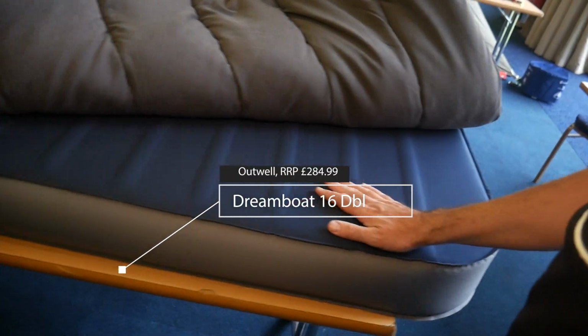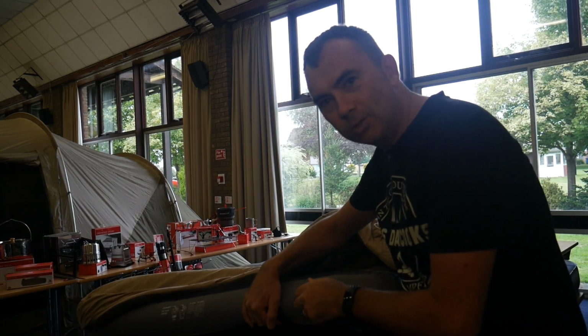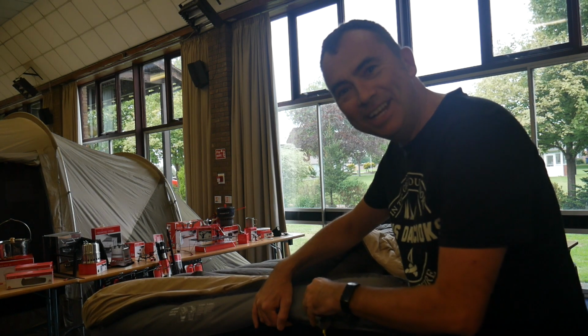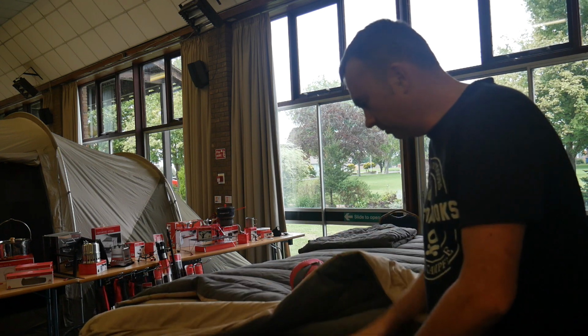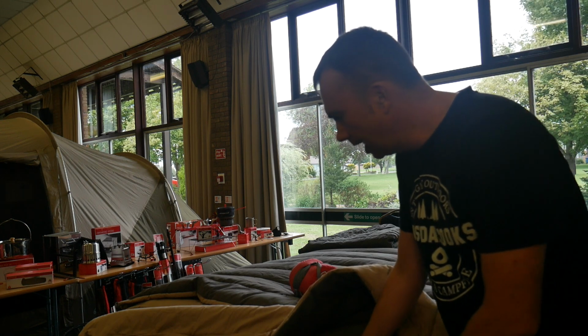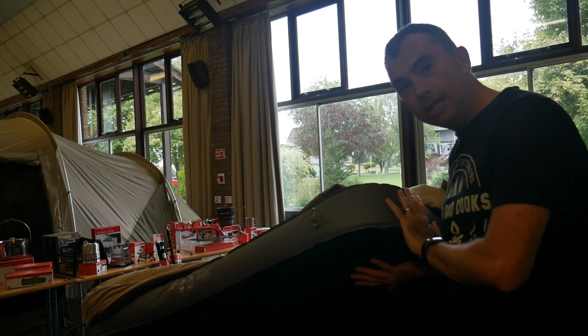Now, over here, we've got the double-sided Dreamboat mat, which you've reviewed before. Now there's a slight change to this in 2021. So they've changed the valves on here. So this has now got the same valves. So I'm letting the air out. The same valves as you see on the Robins. Very simple, very fast acting for inflating and deflating. The other thing they've done is they've changed the fabric slightly on the sides here.